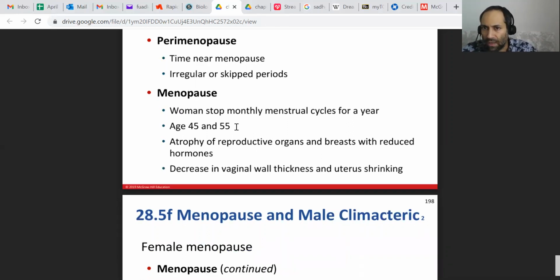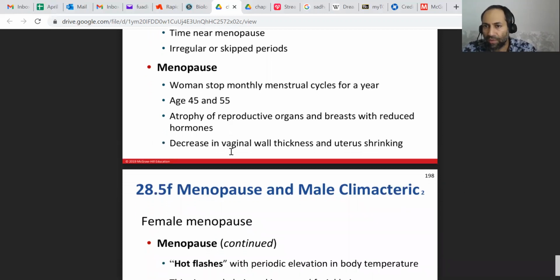It's much determined by your genetics. So the ages at which your female first degree blood relatives hit menopause is likely when you will hit menopause as well. Atrophy of your reproductive organs and breasts also happens because of a withdrawal of the sex hormones, estrogen and progesterone, of course, vaginal dryness, and a decrease in the thickness of the vaginal walls. All of those changes are seen as well, right?